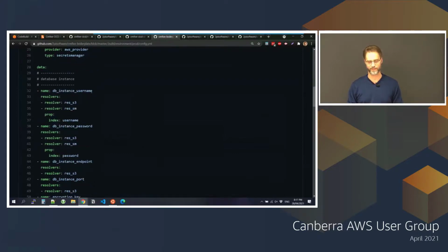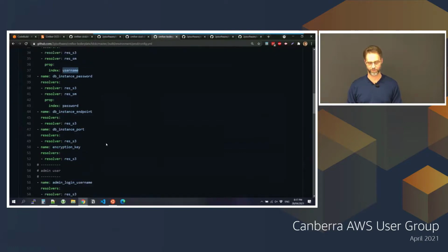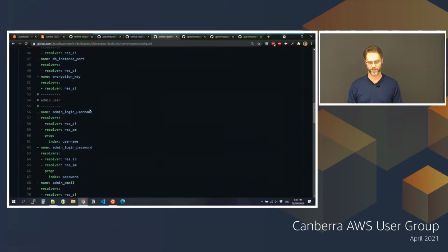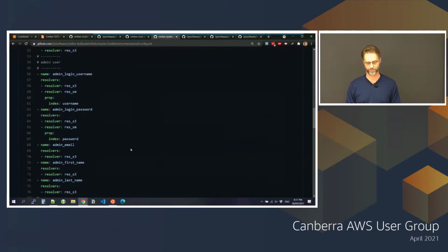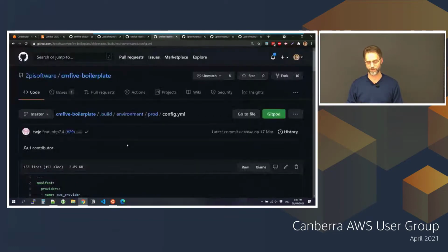And then we have a secret, for instance, the DB instance username, that can be resolved either from the config or the secrets manager by looking up an index called username. And the same with the DB instance password, and also with port numbers, encryption keys, admin login usernames, and passwords, and so on. So we are now really just defining what the secrets are and where you can get the actual real data from. And then at build time, it is looking that up.